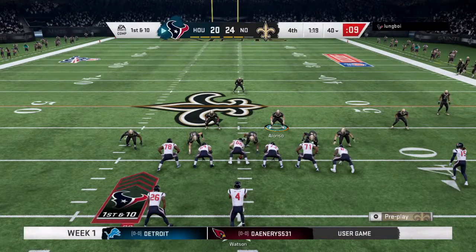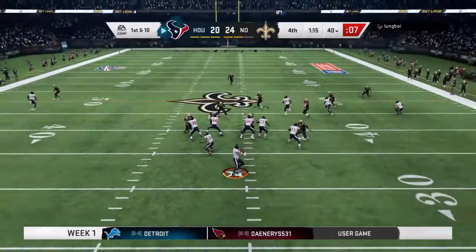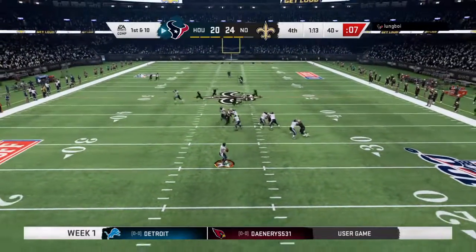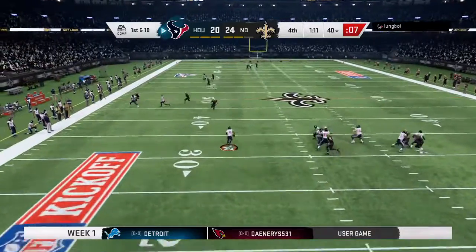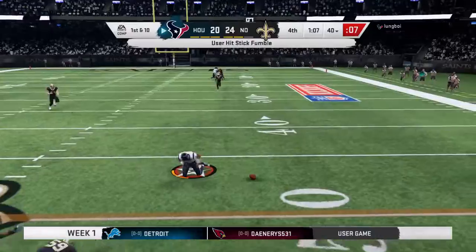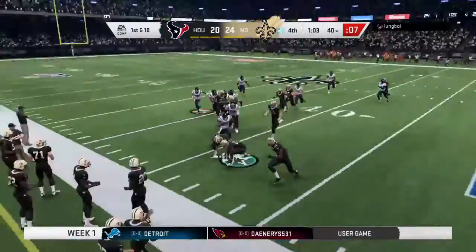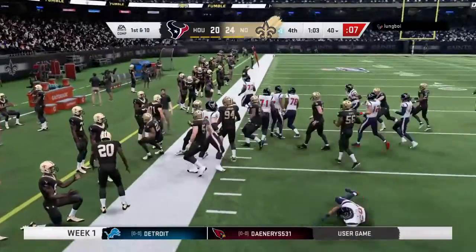Mike, check, 59. Back to throw. Buying time to his left. Oh, the ball is out. Watson lost it. And this is picked up by the Saints.